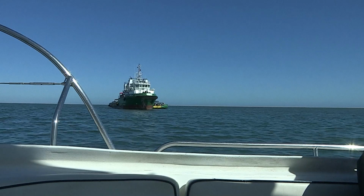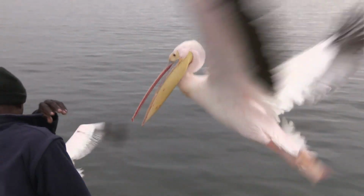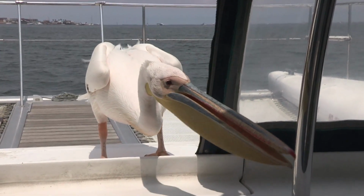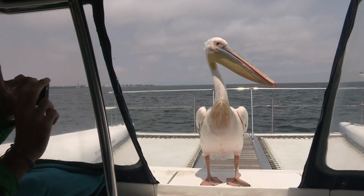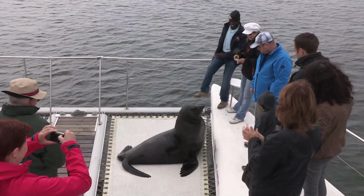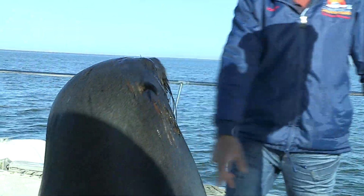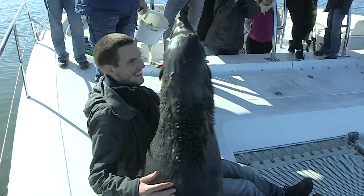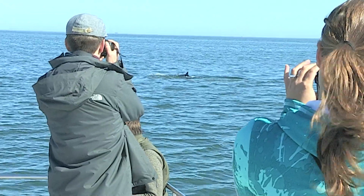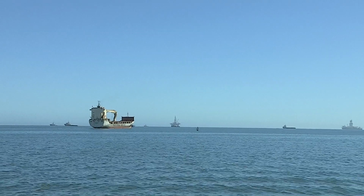At the start, guests have an unobstructed view of boats at anchor in the harbour area. Low-flying pelicans, seagulls and cormorants follow the catamarans, hoping for easy pickings and making for wonderful photographs. Here you have typical Namibian hospitality. Seals leap eagerly onto the boat to make your friendly acquaintance in person. While elegant dolphins play around the cat, now you see them, now you don't, passengers have the chance to view an Angolan oil rig.